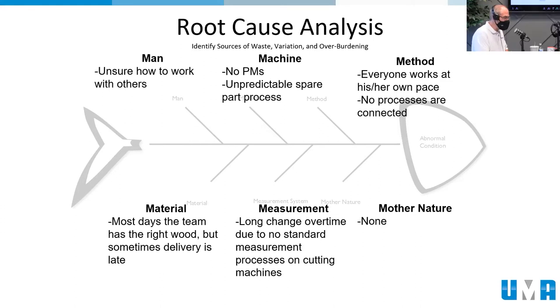Yeah, you're exactly right. And we captured a little bit of that in this method part here, where everyone worked at his or her own pace because everyone essentially was in a silo, right? And the thing that mattered most was just that people were moving. It's not that the steps were necessarily connected together, but we just wanted to see a lot of movement.